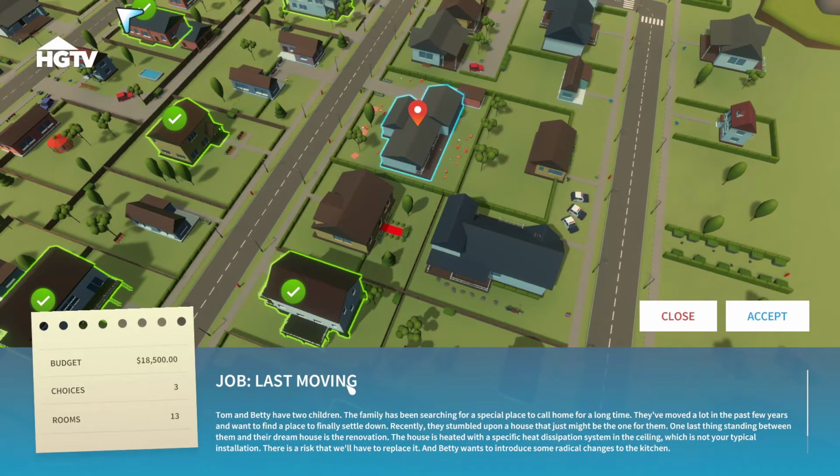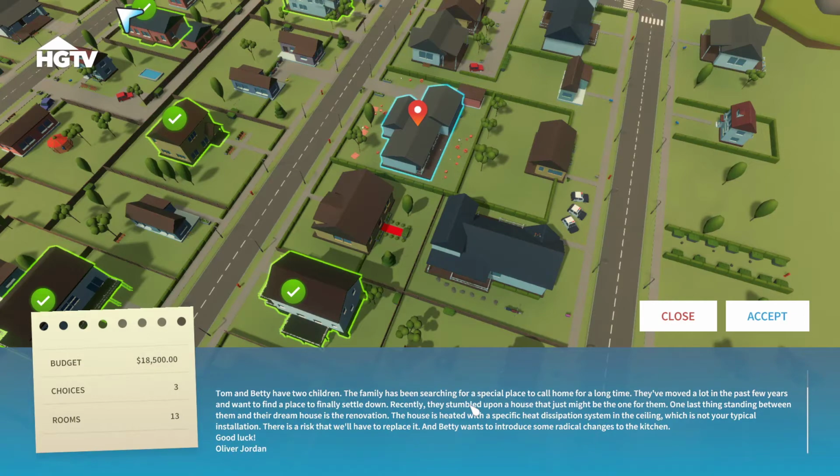This is last moving. Tom Betty have two children. The family's been searching for a special place to call home for a long time. We have $18,000 budget. Moved a lot of places the past few years. Want to find a place to finally settle down. Recently, they stumbled upon a house that might be just the one for them. The last thing standing between them and their dream home is renovation. The house is heated with specific heat dissipation system in the ceiling, which is not your typical installation. There's a risk we'll have to replace it. Betty wants to introduce some radical new changes to the kitchen.